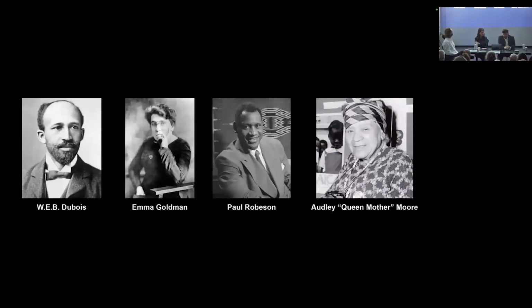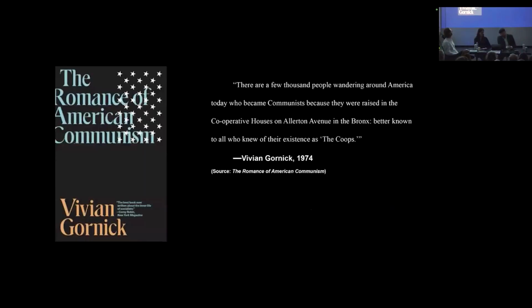And it's true, the people who actually frequented the coops before it was privatized were W.E.B. Du Bois, Emma Goldman, Paul Robeson, and oddly Queen Mother Moore. Radical people, which I'm sure a lot of us are familiar with. Pete Seeger was also known to give free concerts for children at the coops. There's this great book that talks about the coops by Vivian Gornick called The Romance of American Communism. There are a few thousand people wandering around America today who became communists because they were raised in the cooperative houses on Allerton Avenue in the Bronx, better known to all who lived their existence as the coops.